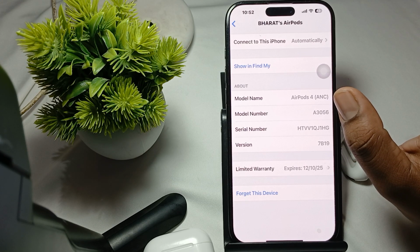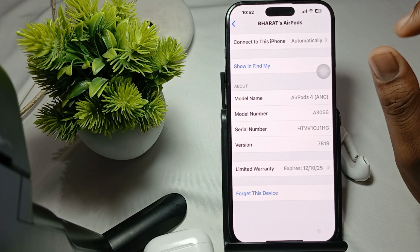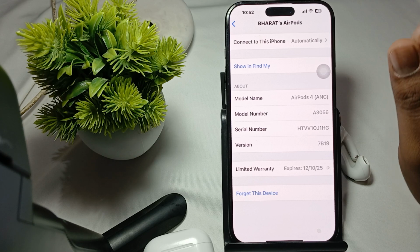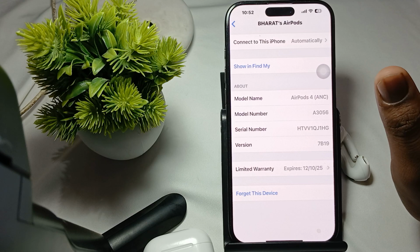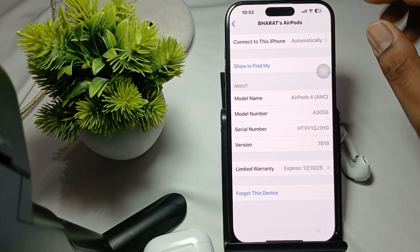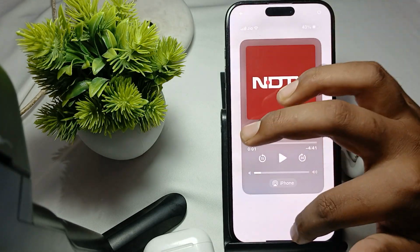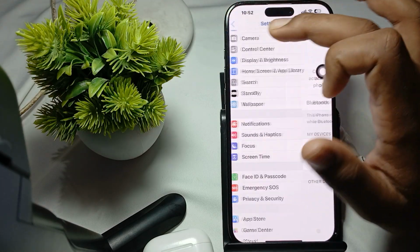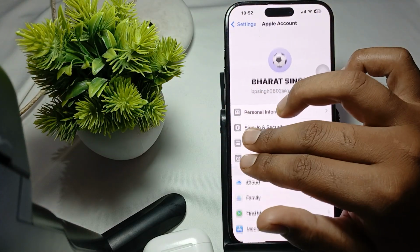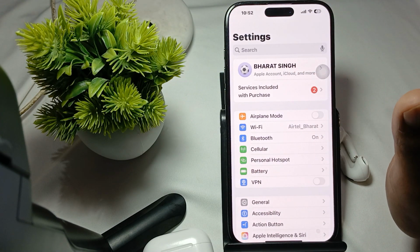So guys, another step is the same Apple ID. Confirm that all the devices, even iPad, Mac and your iPhone, are signed in with the same Apple ID, as automatic switching will not work with different Apple IDs used by the user. Make sure that your IDs are the same. For checking the IDs, first open your Settings. In Settings, go here, and here is the option. Make sure you go into the personal section, check the ID, and check the other device's ID.